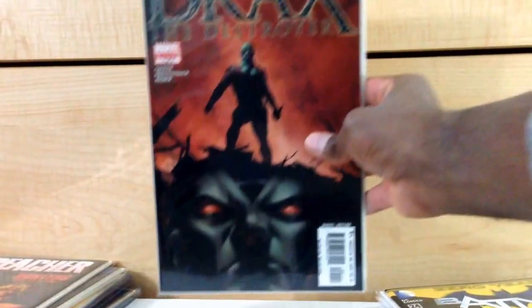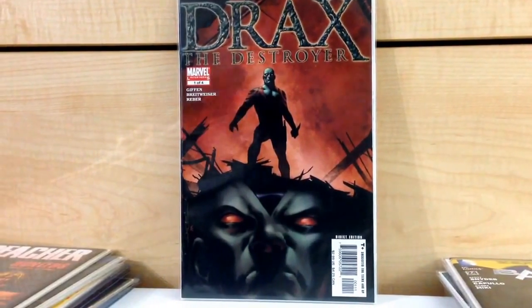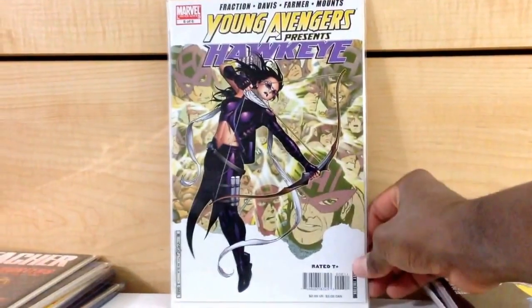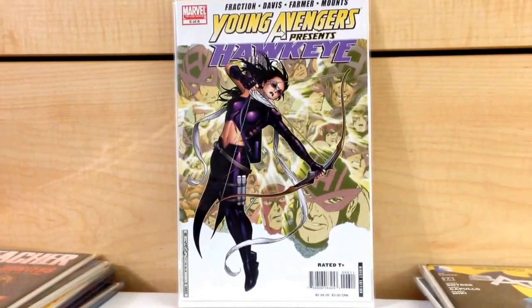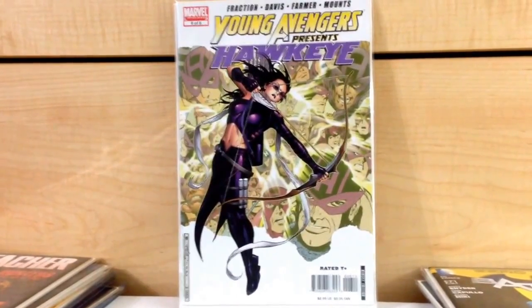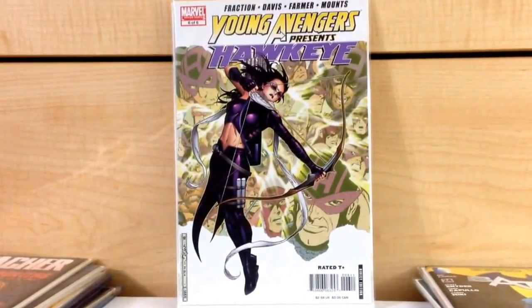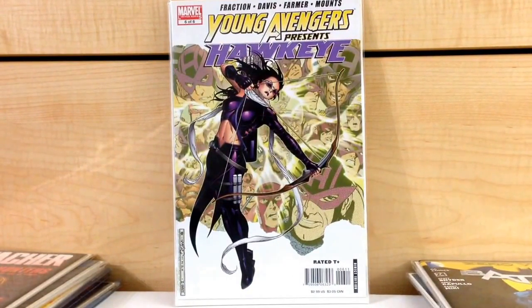Okay, Drax the Destroyer number one. You know what? Before I even get to that, how about we get to Young Avengers Presents number six, Hawkeye. Now I was watching District 12's video on this book here. I'm like, oh, this is pretty interesting. This is Matt Fraction's first work on Hawkeye. Now Clint Barton does make an appearance in this book. I read the issue. First off, the art in this is ridiculous. Alan Davis is the artist from the 80s.